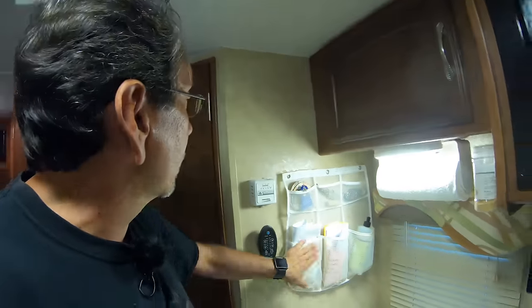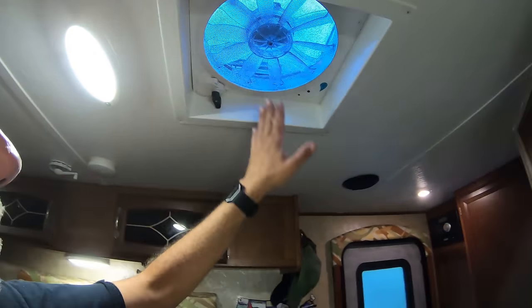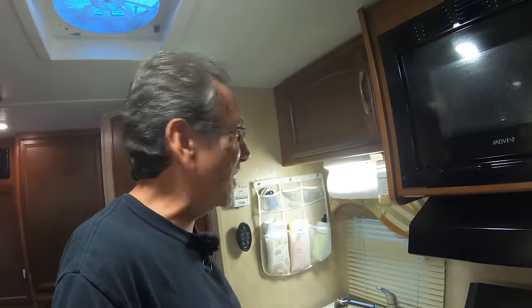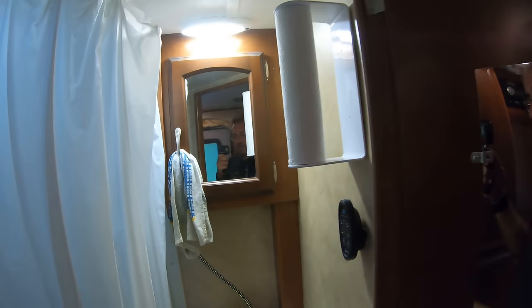Okay, told you about this. This is the other fantastic vent, which is up here. Don't look at the screen. It's kind of dirty. What do we have here? Another addition, and I'm going to have to go back into the bathroom because I forgot to show you. We added this paper towel dispenser, that, and this.